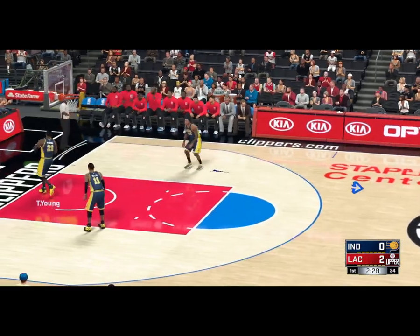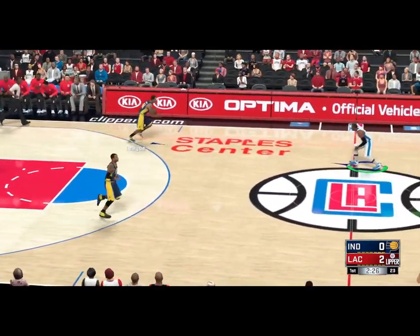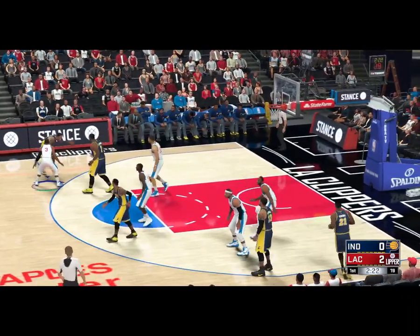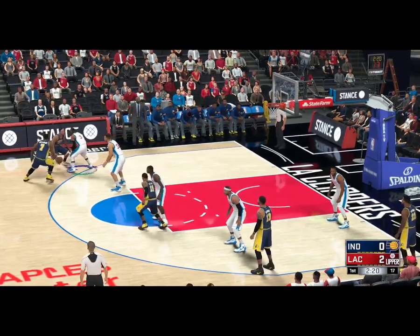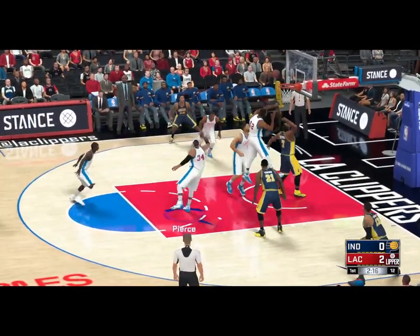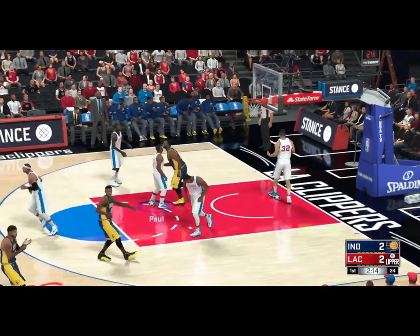Good make to get things underway. Yeah, and always a relief, I think, to get those first points out of the way and actually get that first sweat and that first bit of contact in the game, because that just settles you down a little bit. And he finishes nicely on the layup.